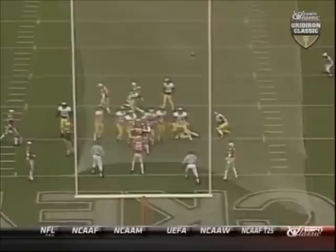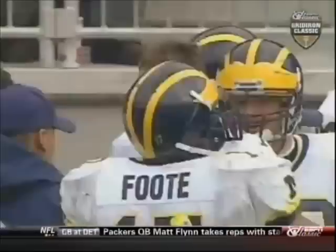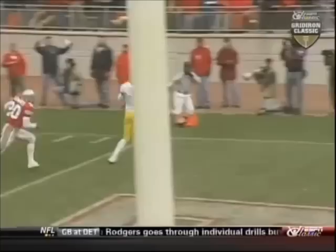Epstein's point after is good. Nate Clements, who's had a big day in some respects in special teams, but here, number one beats him to the end zone, and Michigan stretches its lead.